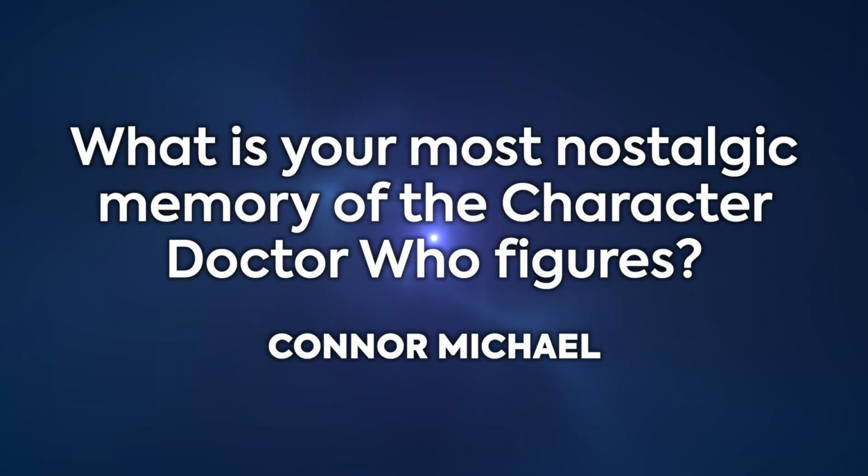Anyway, what is your most nostalgic memory of Doctor Who figures? And that's from Connor and Michael. Me and my cousin having 2 Cyberman figures each.